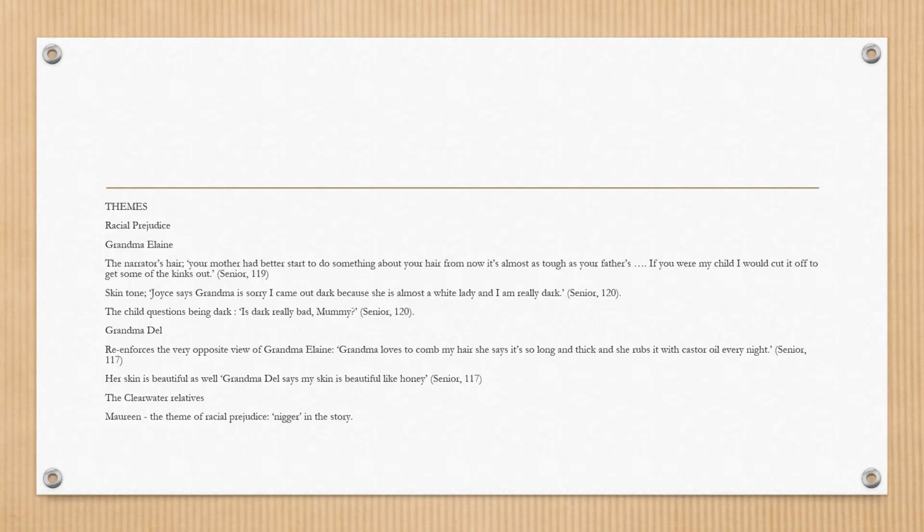And that would have told you that she has kinky black hair, and so the texture of the hair would not have been as soft as she would have wanted it to be. And Grandma Elaine continues and says, "If you were my child, I would cut it off to get some of the kinks out." And that is one of the instances of racial prejudice that we meet in the story.